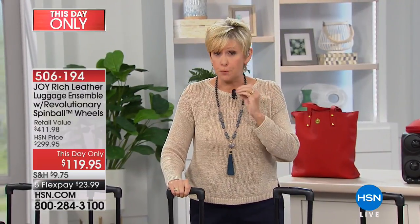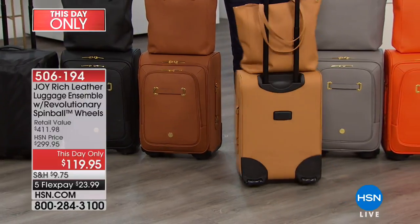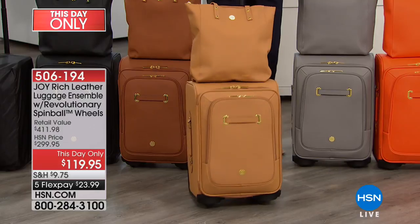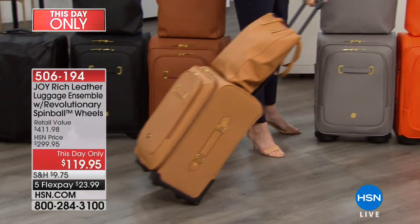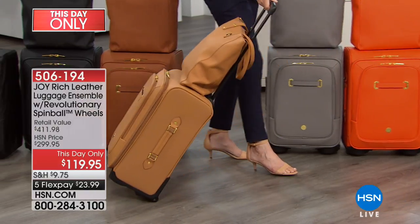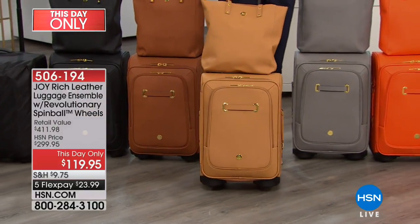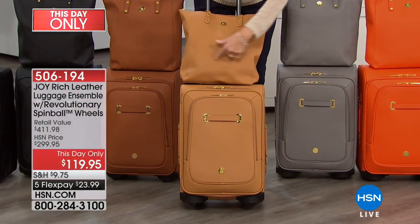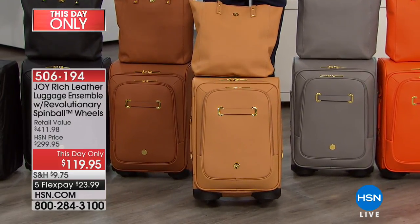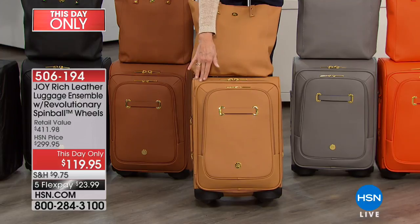The spin ball wheels. Joy literally reinvented the wheels. She patented them. They are going to give you ease of mobility 360 degrees. You see, you've got the wheel guards, you've got spin line wheels, and what that means is now you can go over virtually any surface without having it tip over and have ease of use. You have helper handles all the way around, one, two, three, even four. So when you put this in the overhead, and you will want to go ahead and pop it in there, this is your carry-on, it's 14 by 22, you have ease of use.